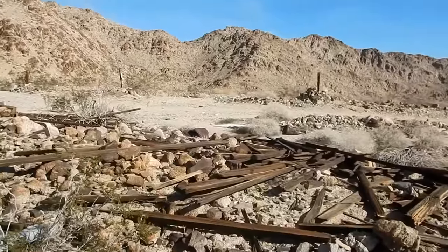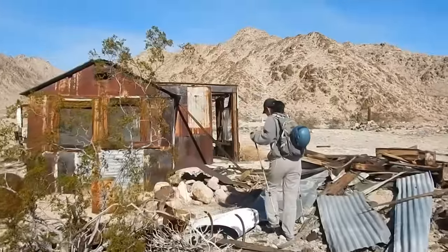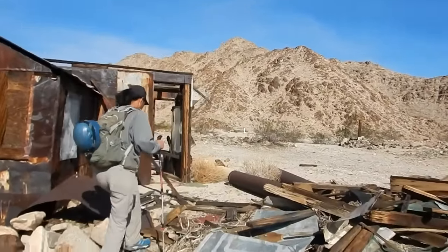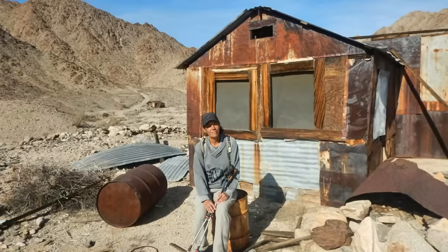It looks like there was probably another cabin or something here that's been flattened by the wind over the years. Part of this one's still standing. Looks a little rough though. Pretty rustic.